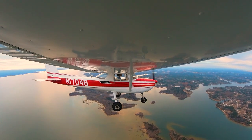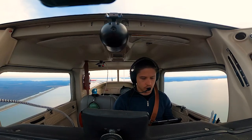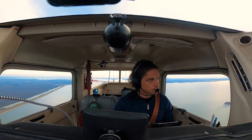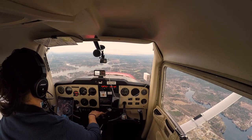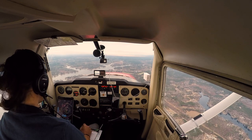We are 5 miles east of the field. We're going to join the downwind for runway 22. Charleston Exec. A lot of airports use the same CTAF frequencies: 122.8, 122.9, 123, and there's a whole bunch of others. But 122.8 and 122.9 are heavily used out here. I'm hearing 4 airports on this frequency.